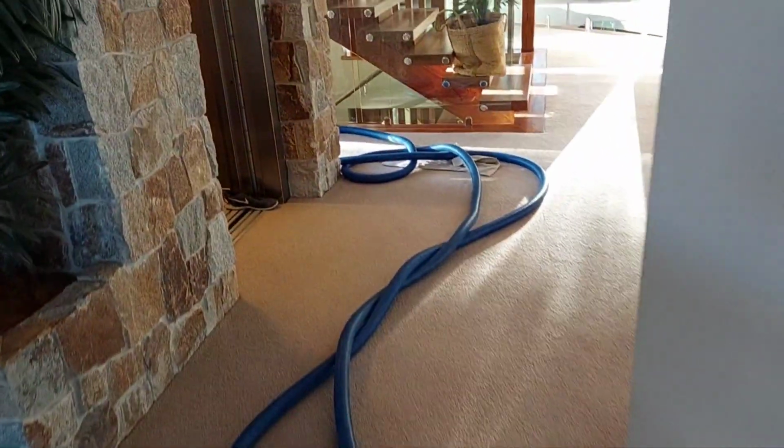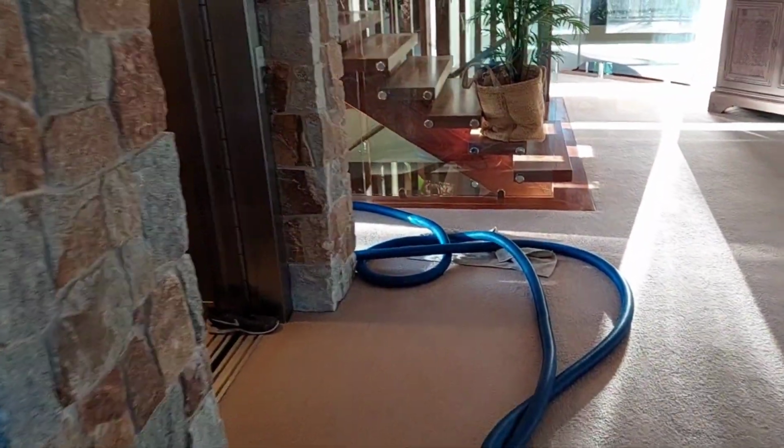And then a little bit to do just in front of the elevator here and down the elevator and out.